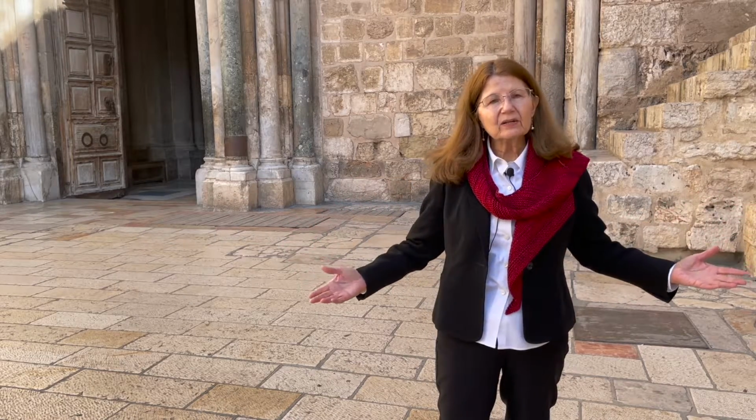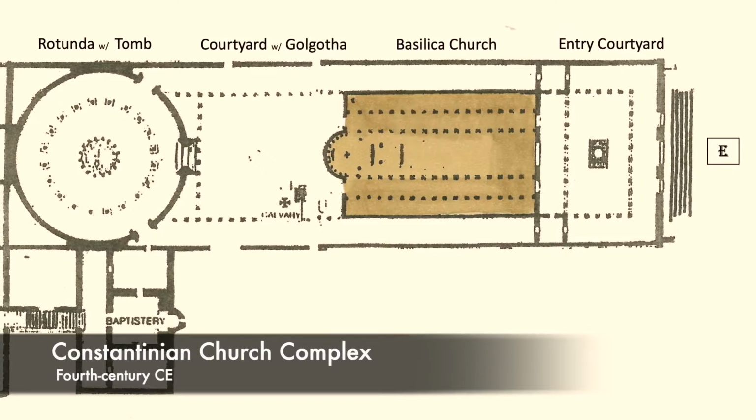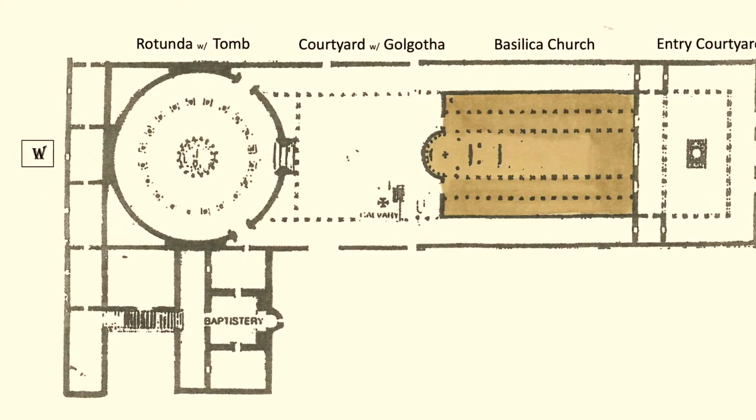When Jesus was crucified, the area where I am standing was outside the city walls. It would not be enclosed within city walls until about 10 years after Jesus's lifetime. And so we are here at the Church of the Resurrection, or the Church of the Holy Sepulchre. Sepulchre means tomb. And this great church behind me was set in the 4th century within a deep and wide limestone quarry that lay outside the Genath Gate of the city walls.